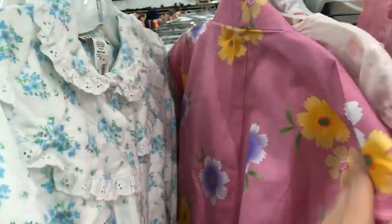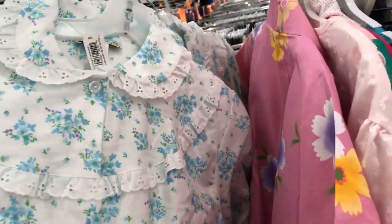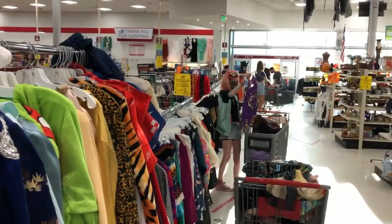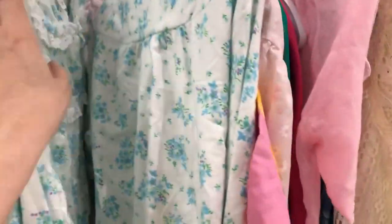Oh, another kimono. I just sent out a kimono today. $50. It's going to Las Vegas. I paid $4.50 for it. Sold it for $50 to someone in Las Vegas. Oh, look what she picked out. She's got her little belly dancing outfit. She got there before me.